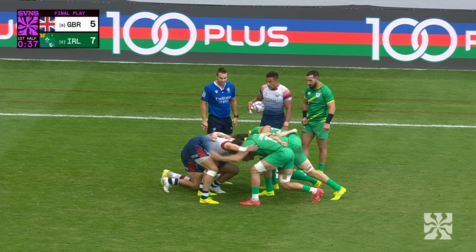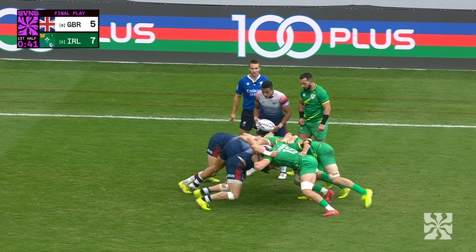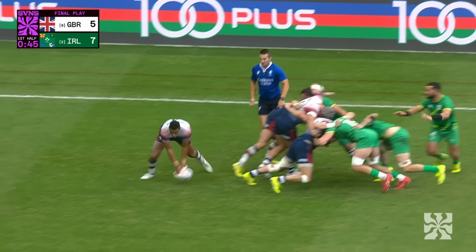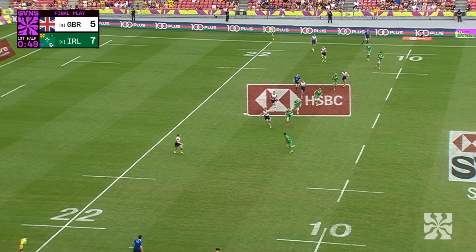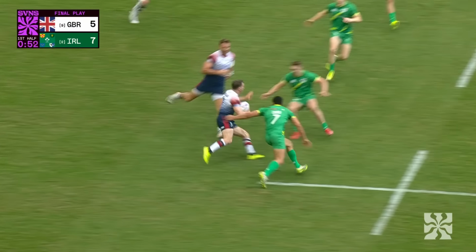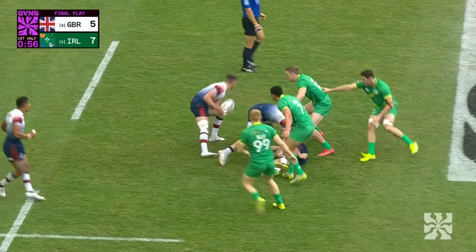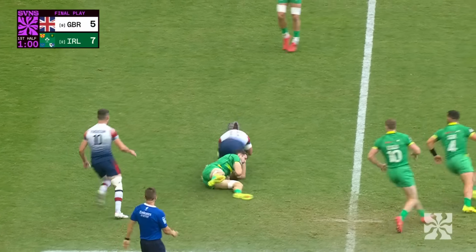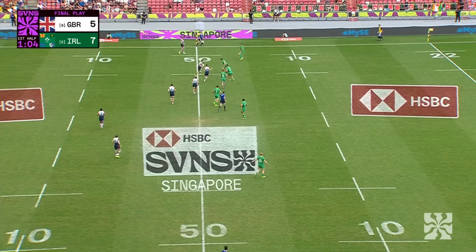Watch this set piece from GB. It'll revolve around Harry Glover at centre position. He's got that offloading threat, the big old hands. Barreto now into the midfield. So the first phase they hit McNulty on the right edge. Recycle, second phase is back to left. Then they carry, offload. Ferguson.